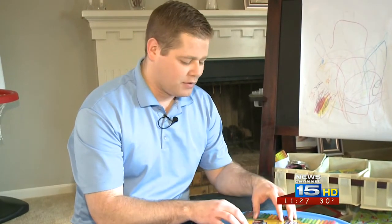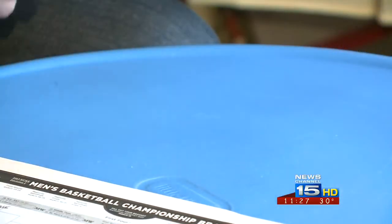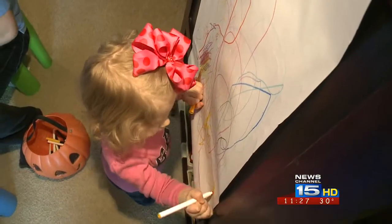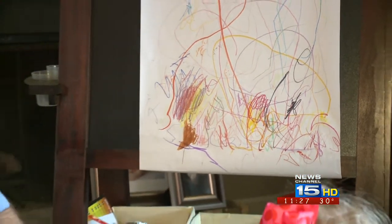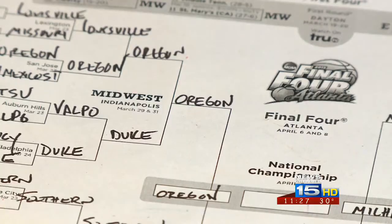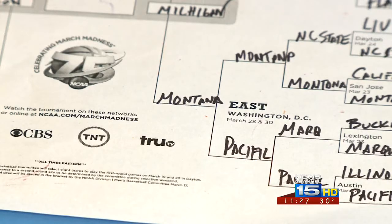So for the next round, we're going to get a little bit messier, and we're going to get a little bit crazier. Markers this time instead of crayons as we pick all the way to the championship game. As you can tell by the marker now on top of the crayon, we have gotten down to the championship game. Her final 4 so far, pretty odd one. Oregon, Iona, Michigan, and Montana, with Oregon and Michigan playing in the championship game.